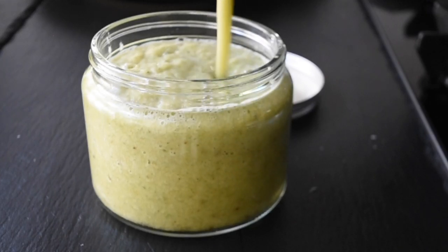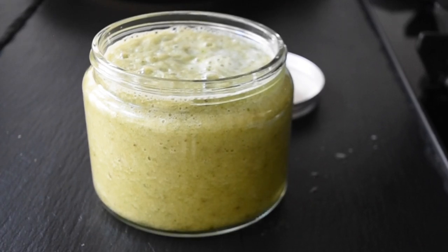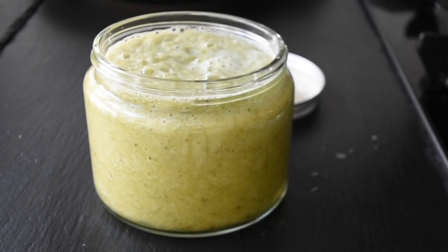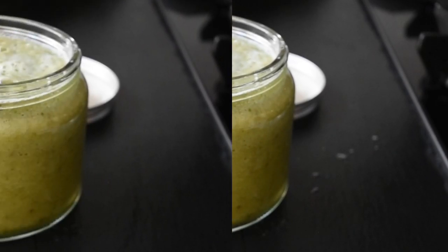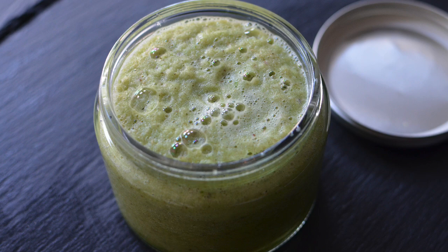Now, usually my spice blend does not last more than a week in the fridge because I'm always cooking. But if you want it to last longer, it's best to pour this in an ice cube container and freeze it. So as and when you do require it, you can take it out.